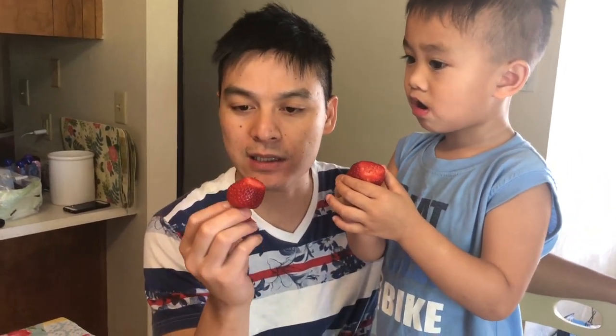It's sweet. Is it sweet? What about you, Adam? Is it sweet? Mm-hmm. Ooh, good. Yummy. I love it. Sometimes you go to a store, you buy it, it's very sour. But I guess, you know, it's the season to grow strawberries, so it tastes pretty sweet right now. It's pretty good. That's perfect.